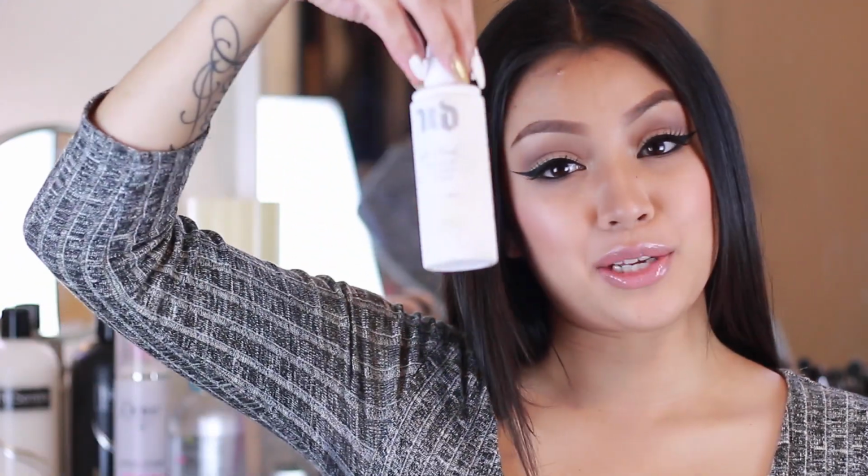And one more thing I got, high-end wise, is the Urban Decay All Nighter setting spray, the oil control. I have to say it, this is amazing. This is my baby. This keeps my face looking A1 all day, and it keeps me not looking like a little grease ball. So yes, we shall spray that. So this is amazing, and I love it.